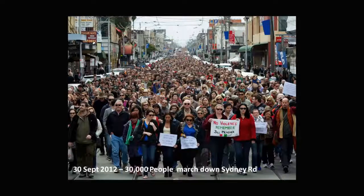So we can't really overlook the context of what was happening in Brunswick at the time when the application was made for this particular round. It was just shortly after the Jill Meagher tragedy, which was just off Sydney Road, as I'm sure you're all aware. So there was a very strong community reaction, as you can see from this photo, towards the end of September 2012. The PSIF grants opened, I think, just after Christmas, so it was early 2013. So this was at the forefront of everybody's minds.